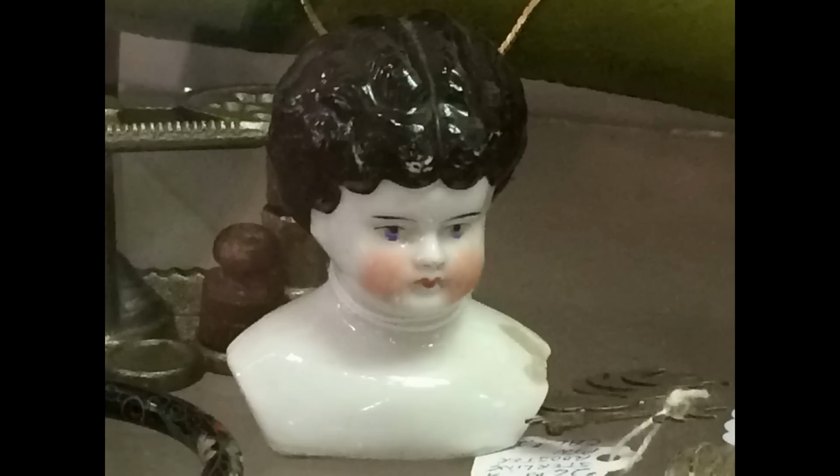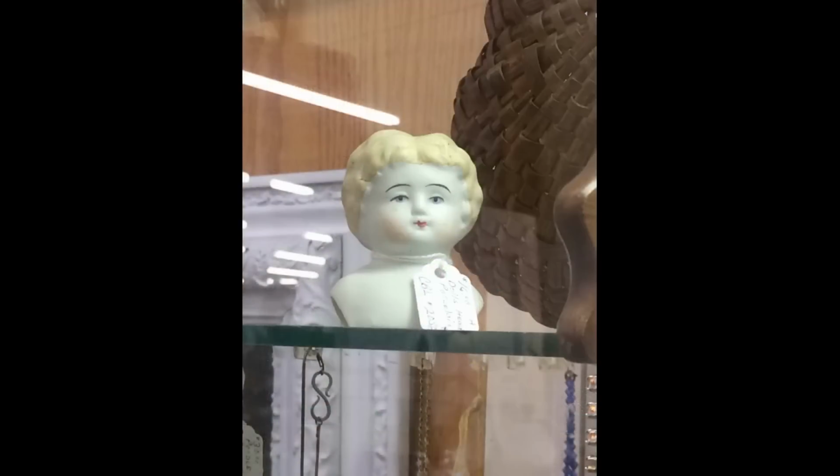A German China doll head, lowbrow style. Here's a nice China half doll. I like her bonnet and collar. Another shoulder head. I think this one is unglazed bisque.